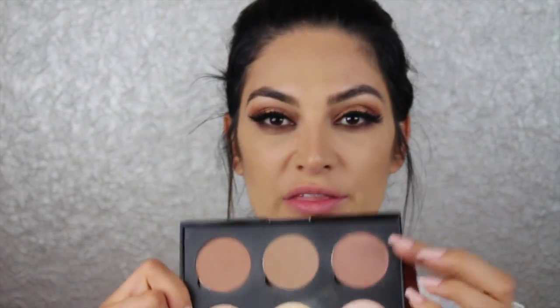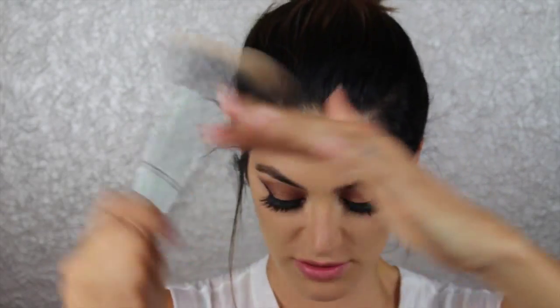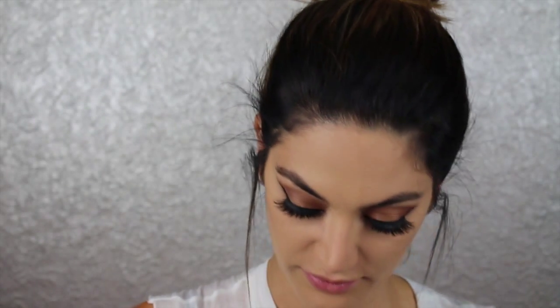All right, so I'm gonna go in with this color right here to kind of bronze up my skin. So I'm just gonna get a big fluffy brush. I think this will do. This is the Morphe G7. It's a big, fluffy brush. Always tap off the excess. You don't want excess powder flying around everywhere. So just gonna warm up the face a little bit. The places I've already contoured, I'm just kind of going over that and just warming it up a little bit.